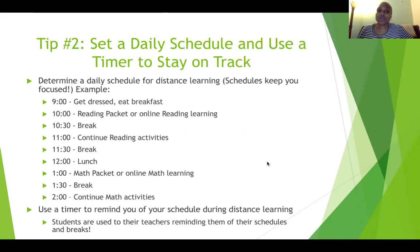Tip number two, set a daily schedule and use a timer to stay on track. Determine a daily schedule for distant learning. It keeps you focused. And also, our students are used to schedules. We use schedules all day long. That's how we get through our day. And your teachers are their timers. But using a timer reminds you of your schedule during distant learning, which is very, very important.